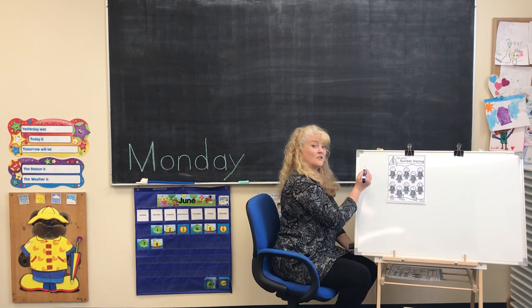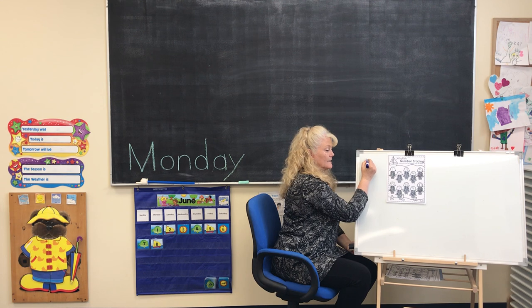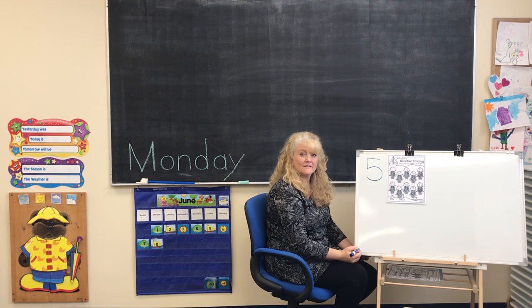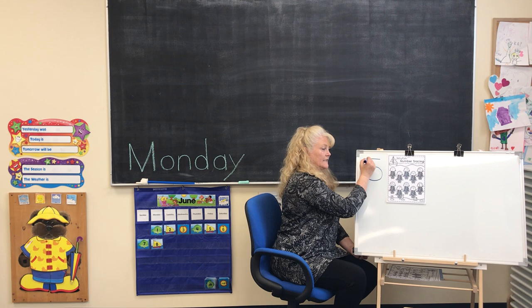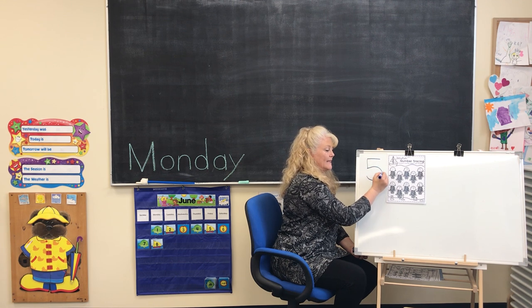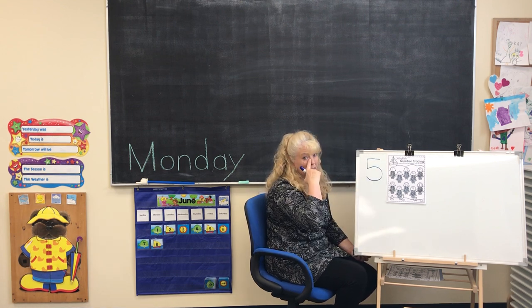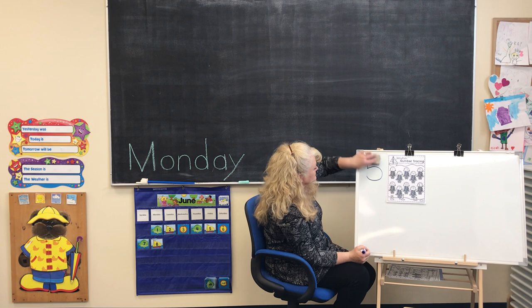So the number 5 starts on the neck. It's a little neck and a belly like that. The number 5 wears a hat. So let's try that again. A little neck and a belly like that. The number 5 wears a hat. Remember, he doesn't want to burn his belly. He's going to put his hat on.